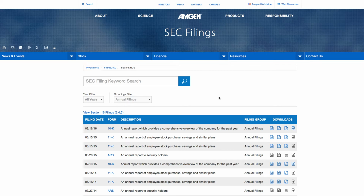This is a very long, dense read, but it's probably one of the most comprehensive descriptions of the company's activities that you will find. Between the 10K, the analyst reports, and the investor calls, you will get a really good picture of what this company's strategy is and what their challenges are and how they're trying to meet them today.